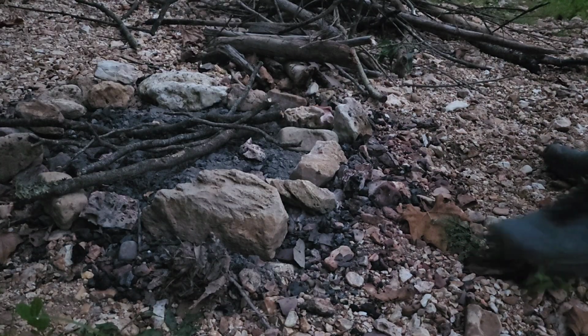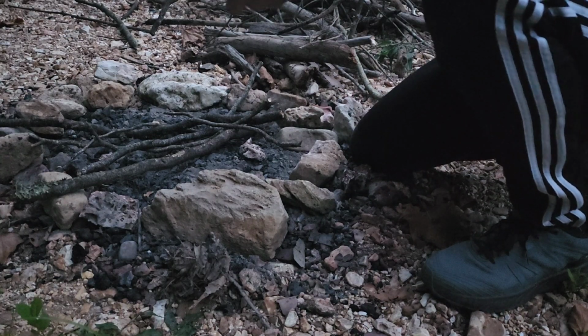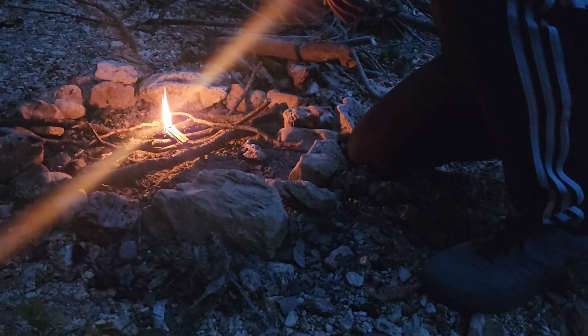Alright, it is spitting down rain and we better get this fire started. We got our tents set up, but we need to get this camp established.